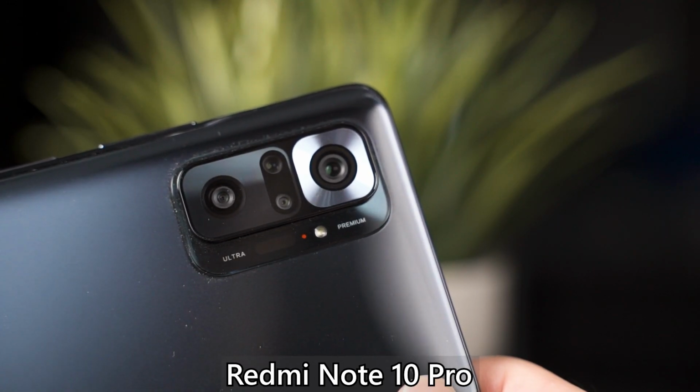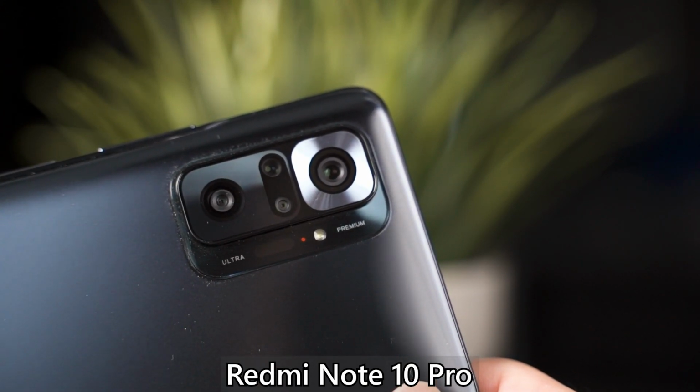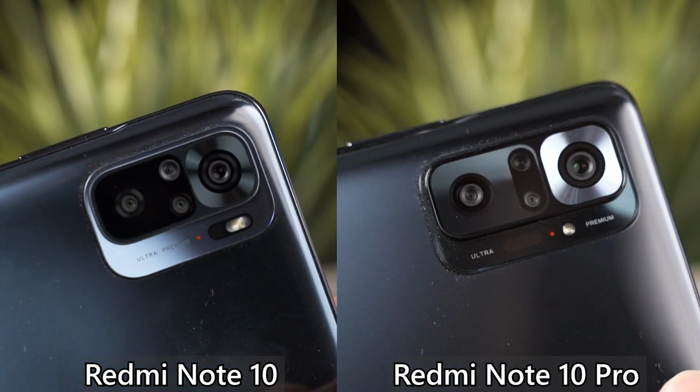Now to me, the gap between the words Ultra and Premium looks like a perfect place to fit in a laser autofocusing system, because it does have that appropriate size of a black strip there and also a red dot. Turns out there's no sensors there, it's just a black piece of nothing. And also the words Ultra Premium here is just very tacky.